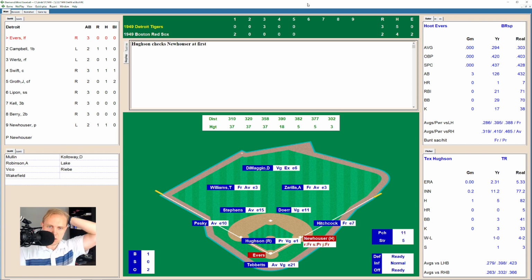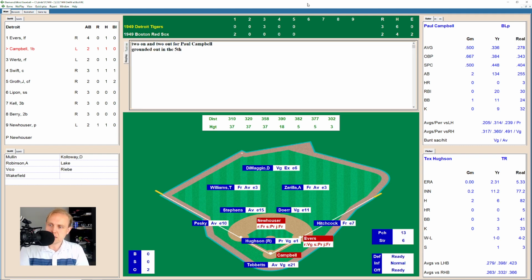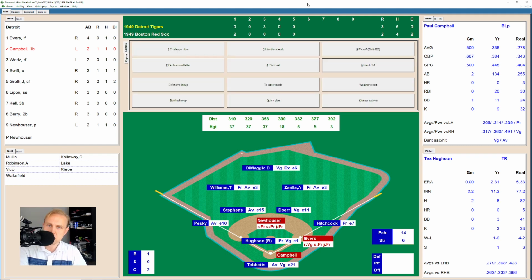Evers takes the slider low, 1-0 the count. That's off the plate, it's 2-0. The ground ball to the right of Dewar, and he just doesn't reach that. That goes into the outfield for a base hit. So Bobby Dewar, good fielder, not able to get to that one. Runners now on first and second with 2 outs, top of the 6th. Paul Campbell up there, 3-2 Tigers.